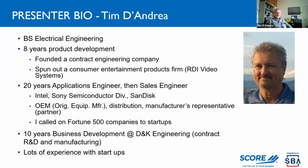and super sophisticated products. We also manufacture at D&K on a contract basis. These products are all client ideas that we've designed and delivered. I'm still there. I'm a part-timer there. So over the course of my history, I've worked with lots and lots of startups, new ideas, inventions, and such.